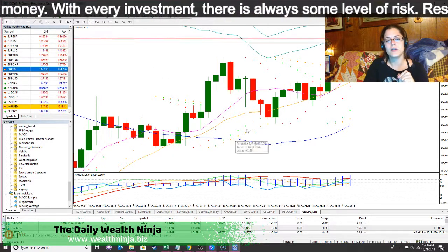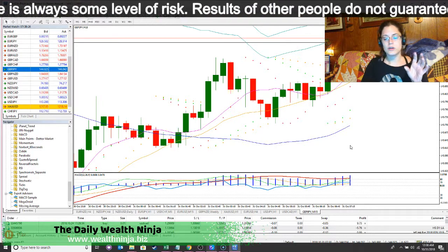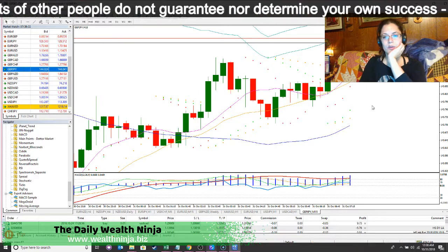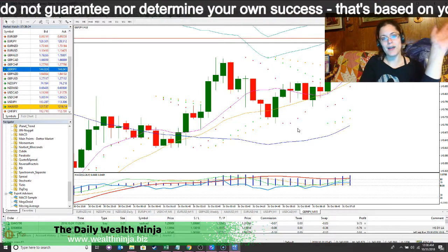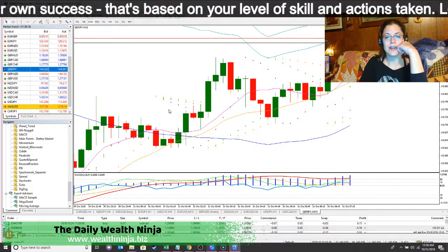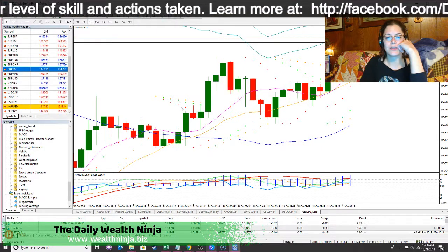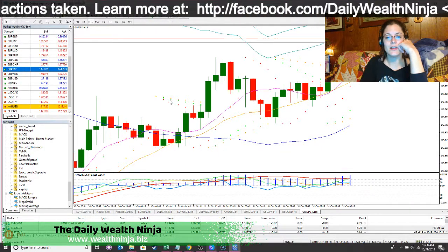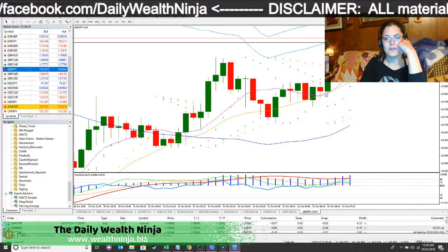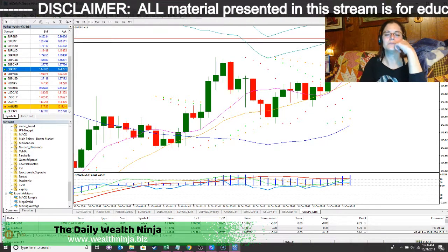These are called parabolic SARs. The acronym stands for support and resistance, I think. So parabolic support and resistance. I don't quite know the math behind it. It really doesn't matter. Basically, it tells you when to get in and out of a trade and what the particular trend is looking like. So as you can see, when the dots are on top, it's a sell. When they change to bottom, it's a buy. When they change to top, it's a sell. Buy. It's kind of getting a little choppy. Oh, major buys here, right?